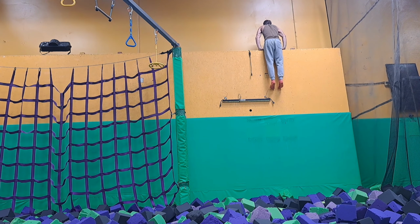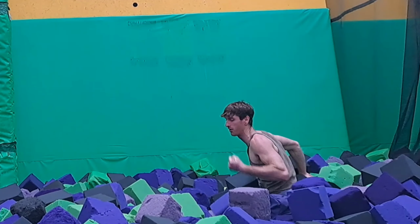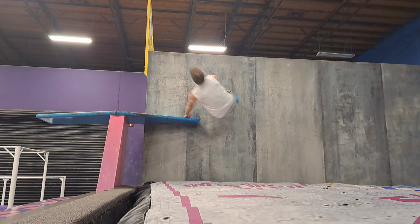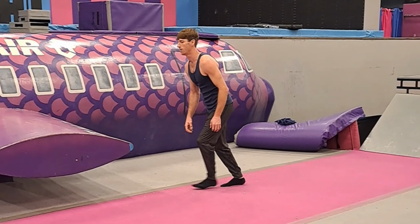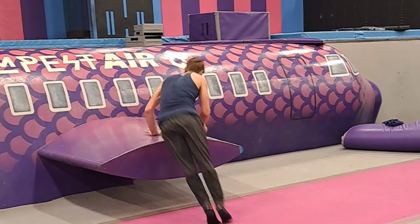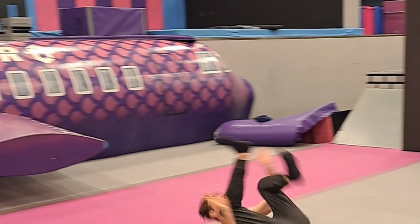And then we go to these special places to train indoors, and we just train our skills until we've mastered them in a relatively safe environment, and we can take them back outside. And that's essentially what free running is. And you could put parkour in that category as well. It's a little bit different, but yeah, I do parkour as well. It's a lot of fun.